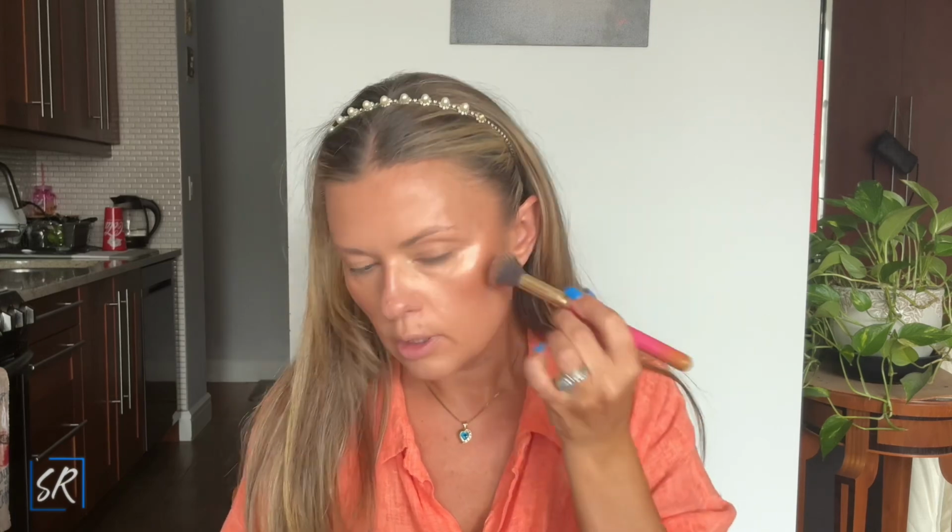So I start a little bit on top of my cheekbone, because I'm getting up there in age. I don't like for my face to droop more than it already droops. So we go over here, and I like everything super blended. So I will go over that with my beauty blender, because I don't like harsh lines on my face anywhere. So we will go over that.